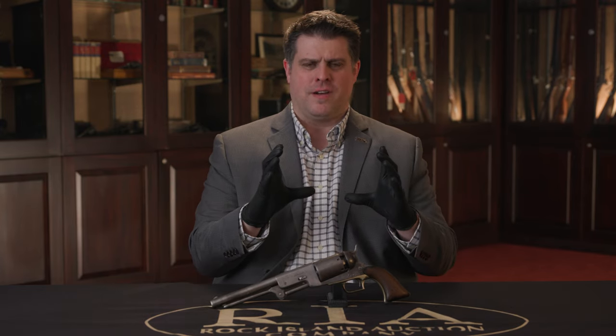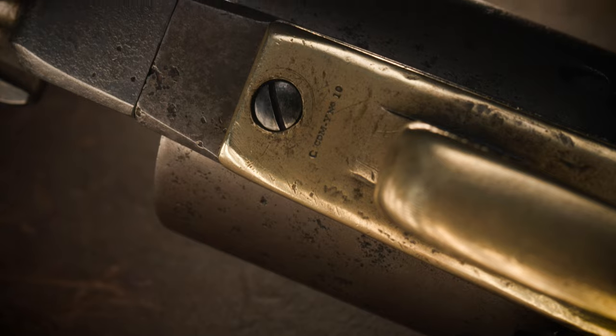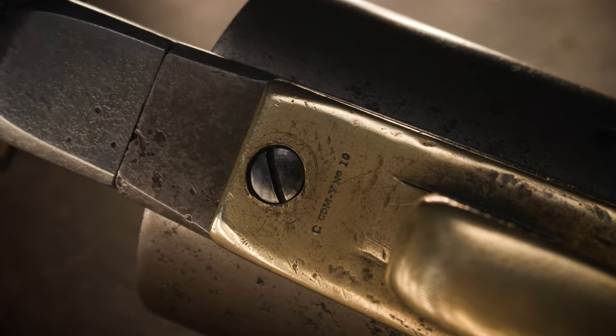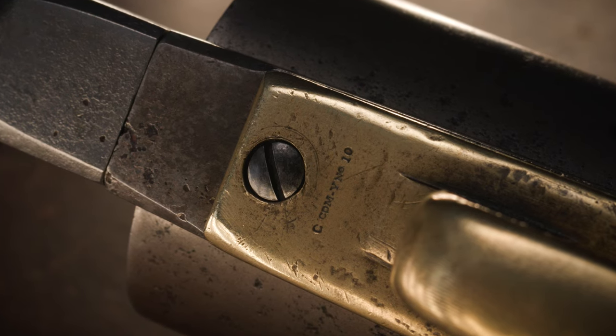So you have 1,100 and then you have 160 left known to be surviving. Of C Company in particular, there are 38 thought to survive. And that's when Whittington wrote his book on the Colt Walkers, and it's an excellent resource.